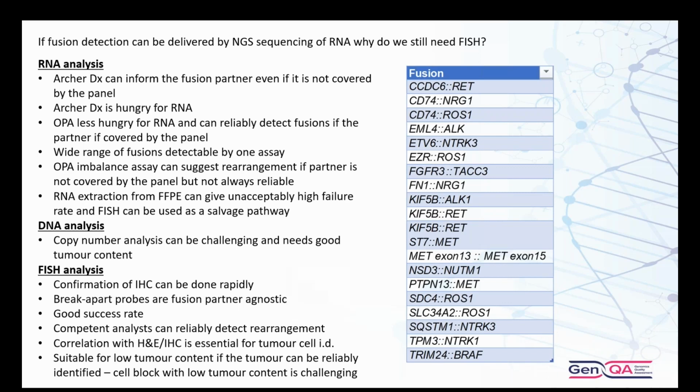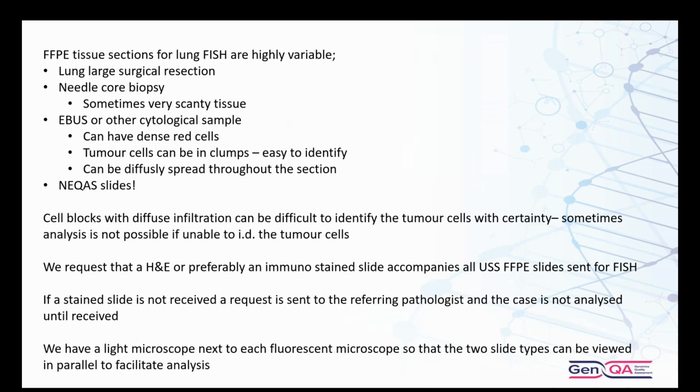the rearrangements. But correlation with an H&E slide or an immunochemistry slide is absolutely essential for lung cancers, because you need to be able to be confident that you are looking at the tumour cells. So FISH is also suitable for low tumour content, and providing you can reliably detect your tumour on your FISH slide, you can report confidently.